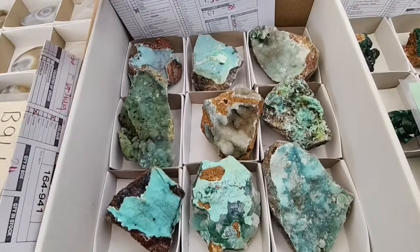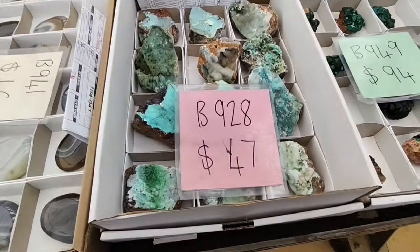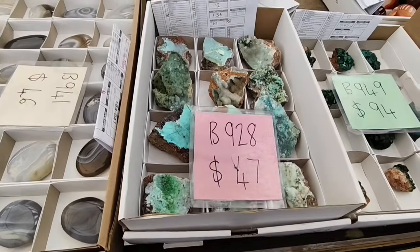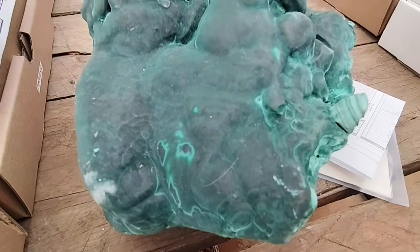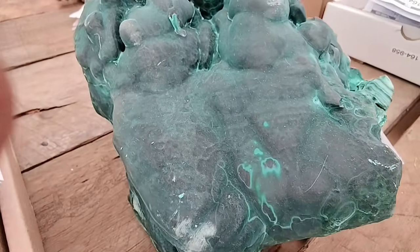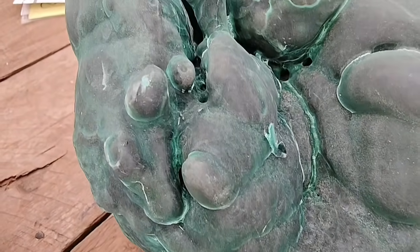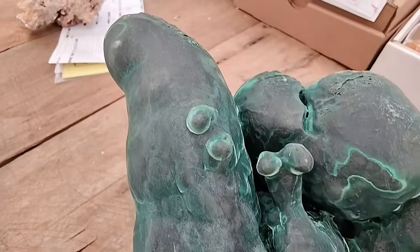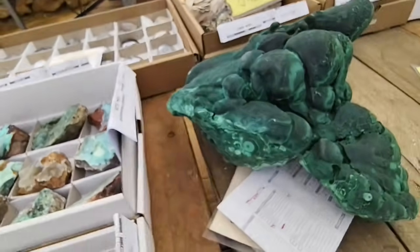This flat's going to cost $47. That is flat 928. Then, in the middle of the trolley, we've got this beautiful botryoidal malachite. And I don't know if I can do the shininess or the chatoyancy any justice. It's quite a large one. It's 7.5 kilos.